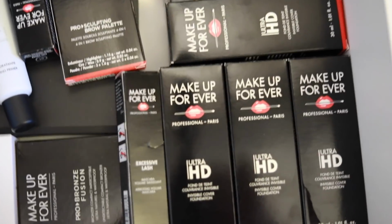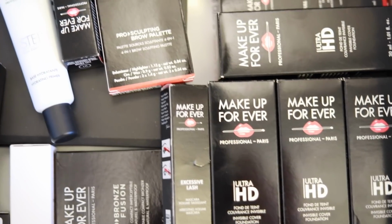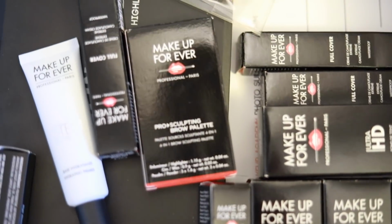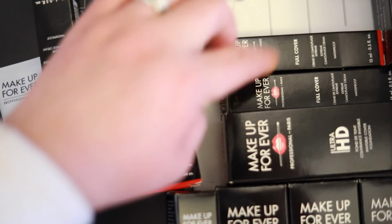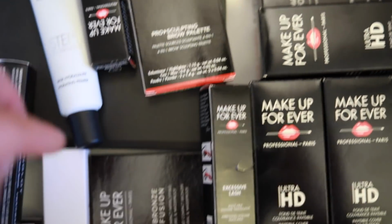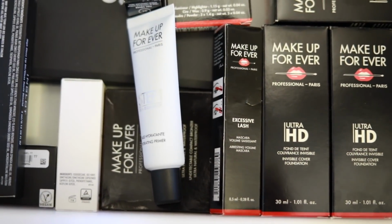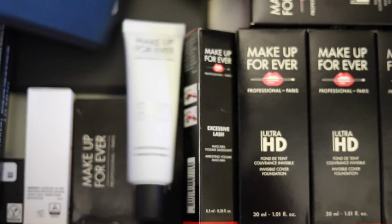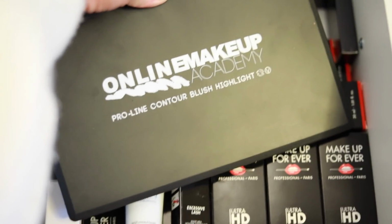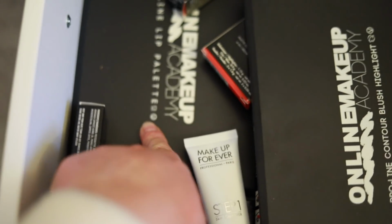So you get all of the Makeup Forever Ultra HD foundations in a variety of colours, just so you've got really good coverage there for all skin types. You've also got full coverage concealers, which again come in varieties of colours, and then we've got some bronzer here. Also got some of the primer here, which is again Makeup Forever. We've got some blusher palettes here, and then we've also got some lip palette down the bottom.